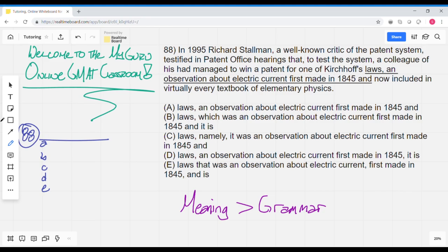So the subject of the whole thing, as far as the underline goes, is one of Kirchhoff's laws. So we need to make sure that everything from a meaning standpoint, as it's written, is properly built around one of Kirchhoff's laws. And one of Kirchhoff's laws, as written, is an observation about electric current first made in 1845. And one of Kirchhoff's laws is now included in virtually every textbook of elementary physics. So there's nothing wrong with the intended meaning of the sentence as it's written.